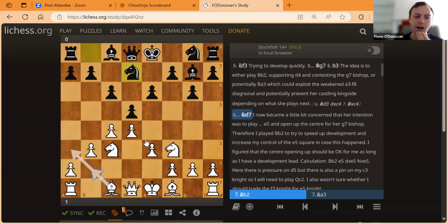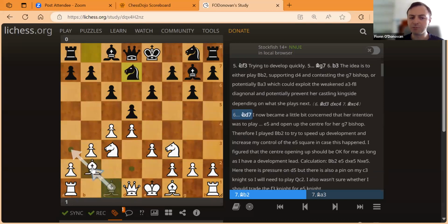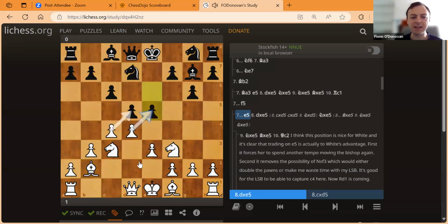And I became slightly concerned here about the possibility of some e5 move coming up. I mean, ultimately, it can't be too scary for white for black to open the center in this position where black is not exactly ahead in development. But I was thinking, for instance, if I follow through with my plan of developing this bishop, maybe e5 would come. And there's some complicated lines here.